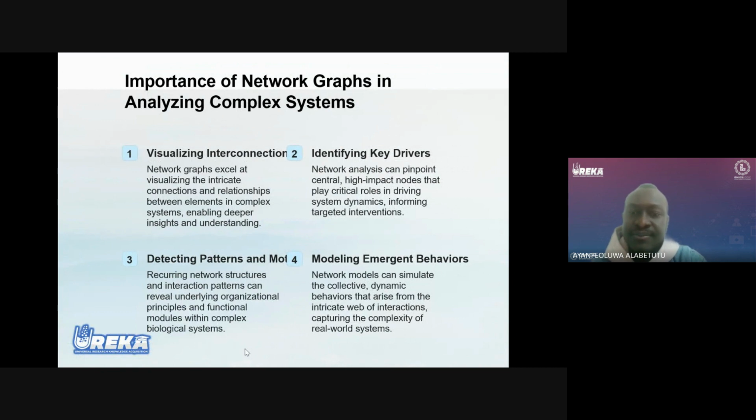So network graph, like a treasure map, like I mentioned, will guide us through the complex relationships in biology, to help us to visualize connections, identify important nodes, detect patterns, and simulate how the system behaves. It's like having a secret code, really.